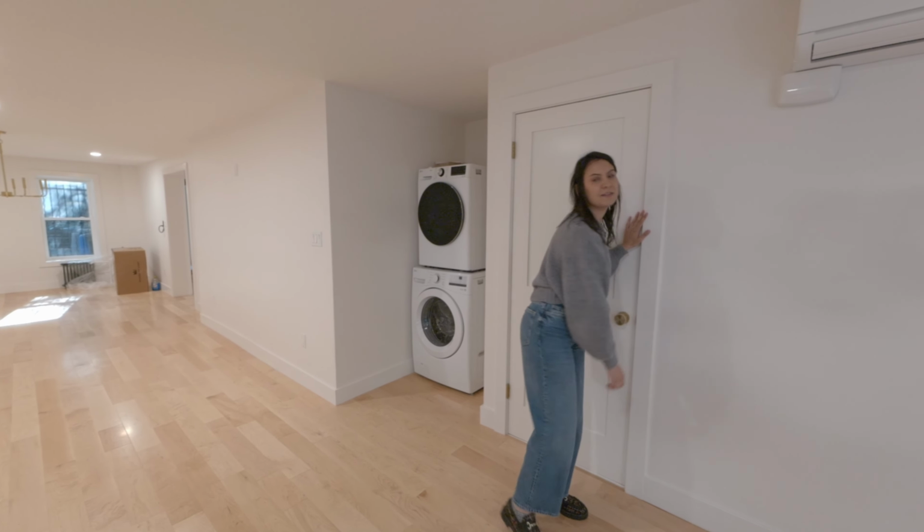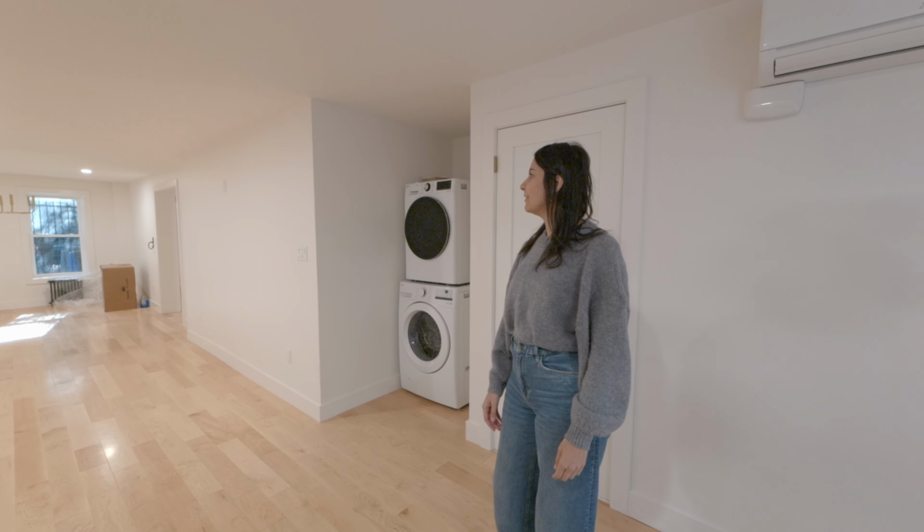So yeah, this is the basement, and yeah, that's it.